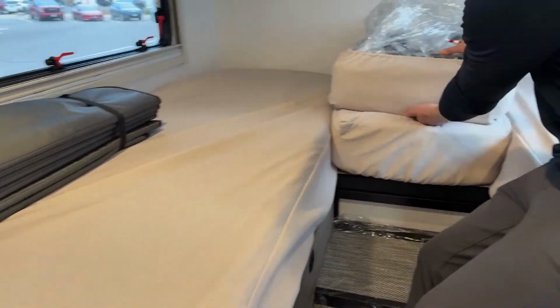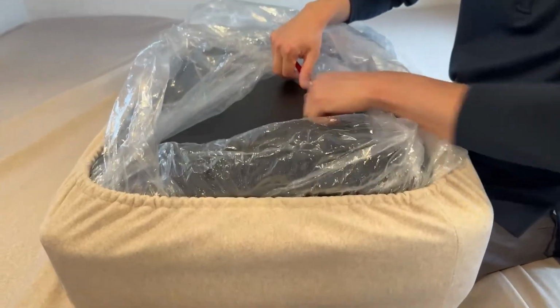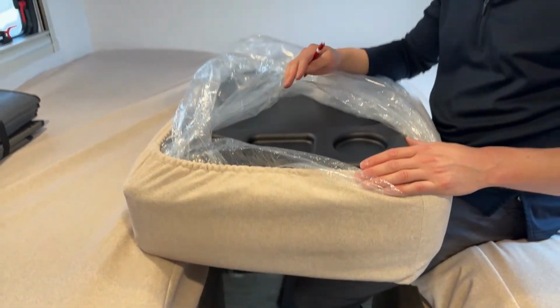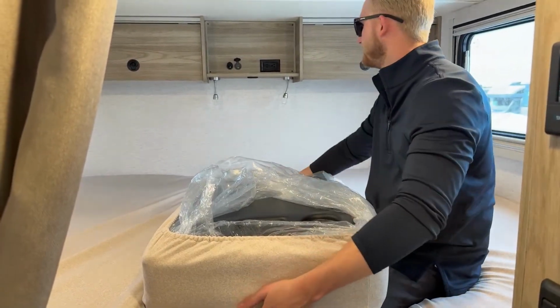This cushion is kind of multi-purpose as well. You'll see this is a hard plastic top on here, and we do have little cup holders. So if you choose to use this as a nightstand and you want to get back here and eat or have a glass of coffee or a glass of tea, you have somewhere to set it that you don't have to worry about it spilling.